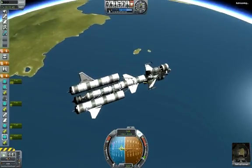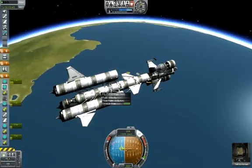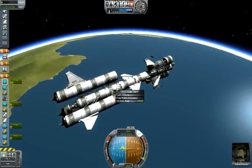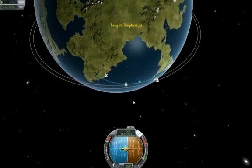It looks like I have actually less fuel than I had last time. Oh, but this one's full up. These are all full up. What the hell? Did I not burn this stage at all? Oh yeah, I did burn it, but just not much. Okay, well that makes up for it.